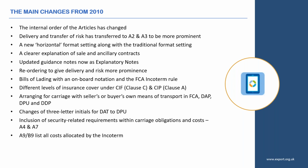There's more emphasis in the new Incoterms on the use of own means of transport, which is a common process now. And the three-letter initials DAT, delivered at terminal, change to DAP, delivered at place, unloaded. In essence, they mean exactly the same, but the place of delivery could be somewhere other than a terminal. And security and the costs allocated here are listed in the relevant terms.